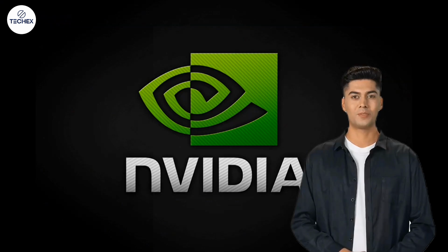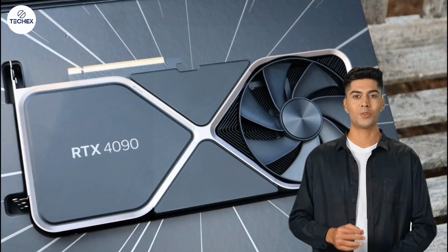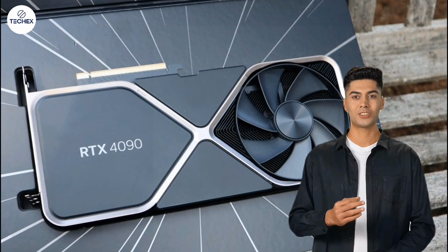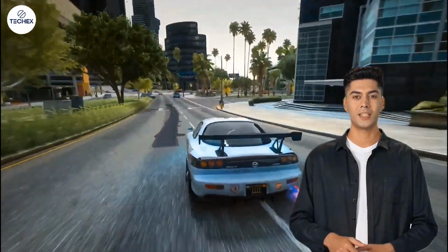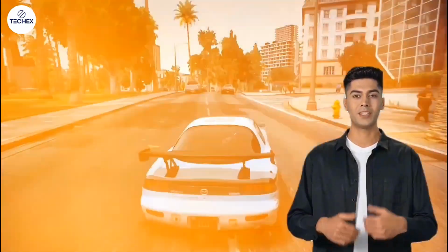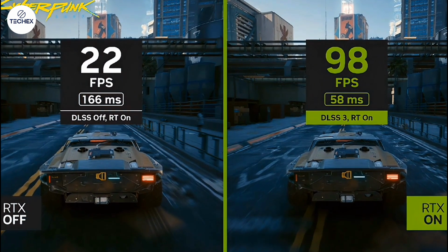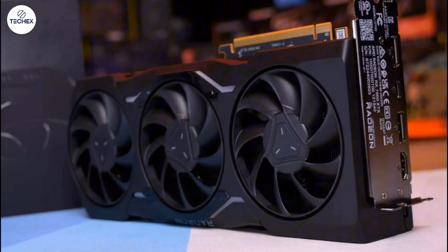When it comes to raw performance, Nvidia still holds the crown in many areas. The RTX 4090 is the undisputed leader, with mind-blowing performance across all gaming resolutions. Whether you're gaming in 4K with high settings or pushing your rig to its limits in ray-traced games, the 4090 can handle it all with ease. Plus, DLSS 3.0 takes it a step further by generating extra frames with AI, making even the most demanding games run smoothly. But AMD has a different approach.